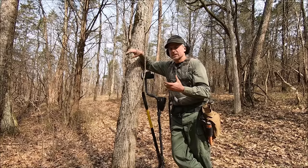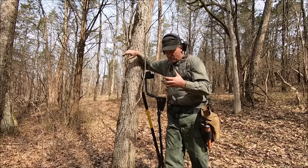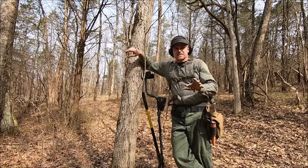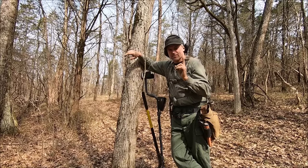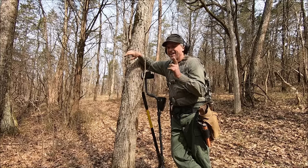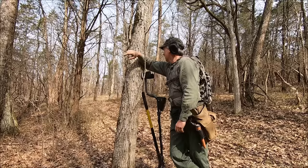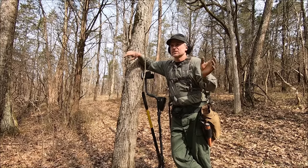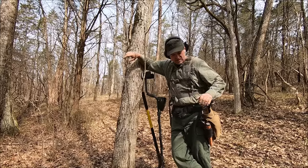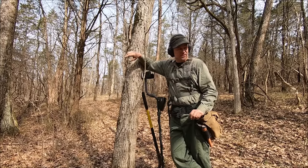Now, unfortunately, the farmer allows people to hunt here, and there's tree stands everywhere, so a lot of people come to this property, and I don't want anybody to recognize this property until I'm finished hunting it. So there's a beautiful foundation behind me with a chimney pile and stuff, but I'm not going to show it to you because the local competition is pretty stiff.